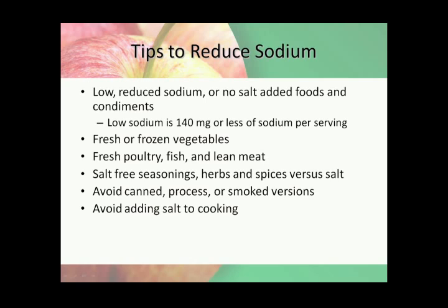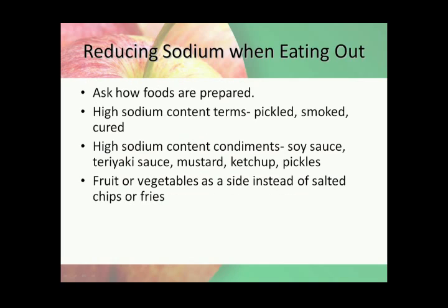Fresh poultry, fish, and lean meats, salt-free seasonings such as Mrs. Dash, any kind of herbs and spices that you can use that do not contain salt are better. Avoid canned, processed, or smoked versions, and avoid adding salt to anything that you're cooking. A good tip is to add vinegar or lemon juice to fresh vegetables especially. It'll give it a salty flavor without adding the sodium.